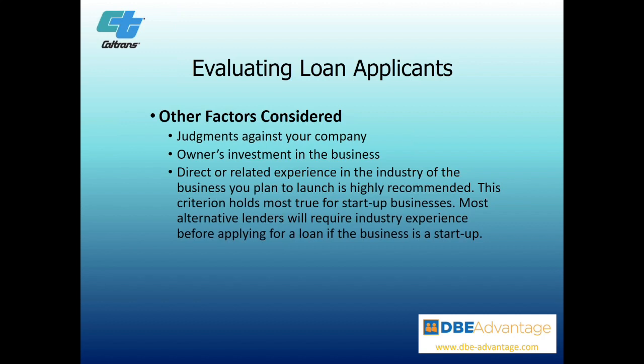This is the criteria that's most true for startup businesses. Most alternative lenders will require some kind of industry experience. Now, I've been in construction management for 25 years. If I went to find a loan to open a beauty shop or a spa, I probably wouldn't get the money. But if I decided I wanted to open up another construction management firm, I could probably get the money because I've been in the industry that long. And I have the assets and the success story to prove it. But I'm not crazy enough to go start up another business. The one that I have right now is more than enough.